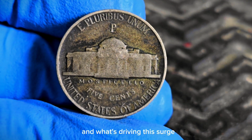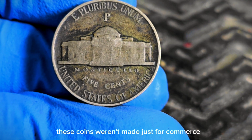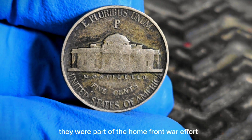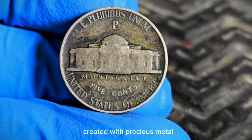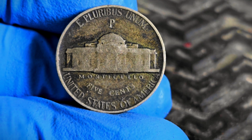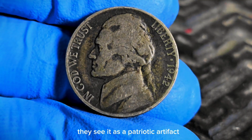And what's driving this surge? It's the historical connection. These coins weren't made just for commerce. They were part of the home front war effort, created with precious metals so that American soldiers could have the real stuff on the battlefield. That's why collectors don't just see it as a coin. They see it as a patriotic artifact.